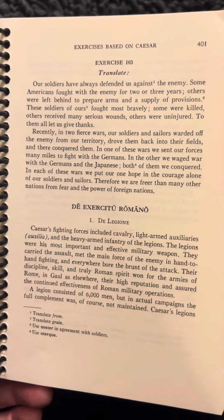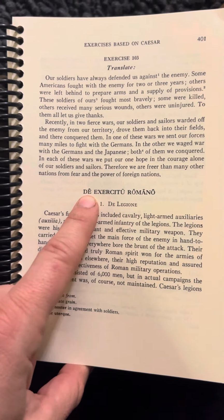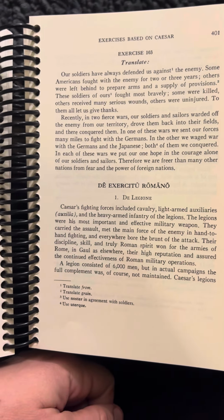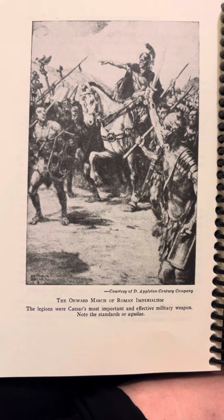Latin Henle, second year, page 401. We are done with De Adventu Gallorum and moving on to our next segment, De Exercitu Romano, concerning the Roman army. And here we have a picture of what the soldiers might have looked like.